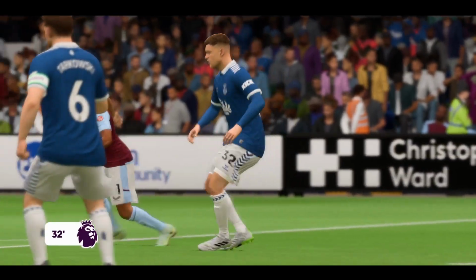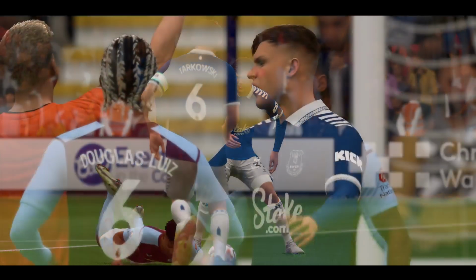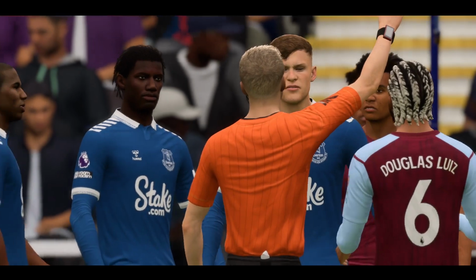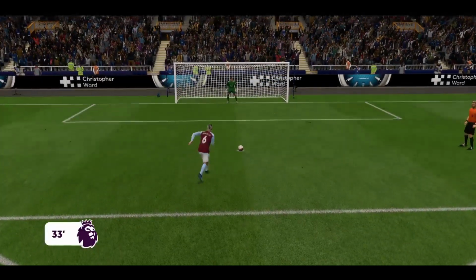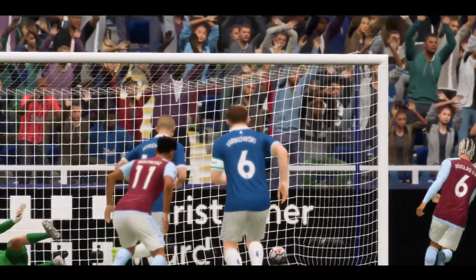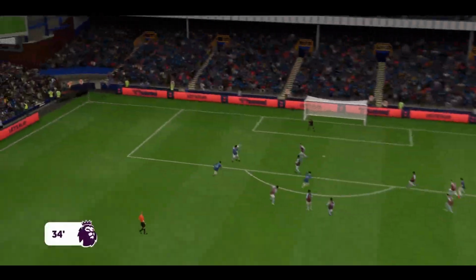Douglas Luiz. And into the book he goes too. A chance to extend the lead. And confidently converted. Here it is again, and he makes it look so easy. He sends the keeper one way. Oh, great vision.